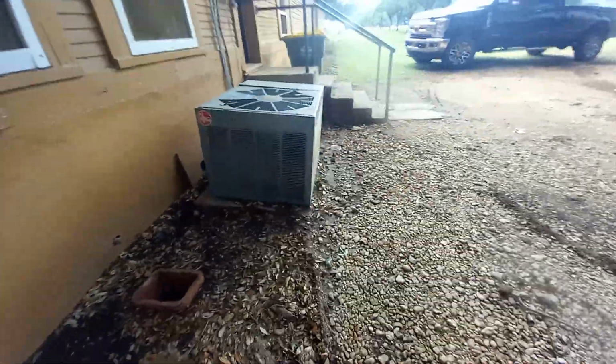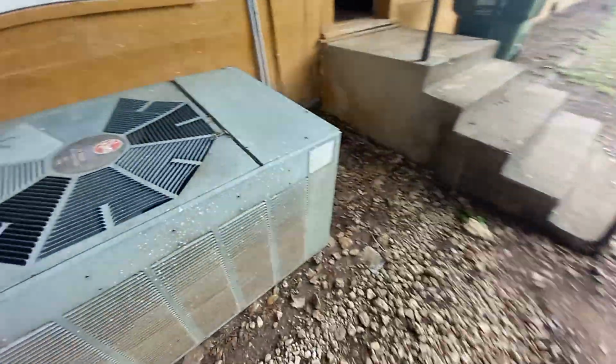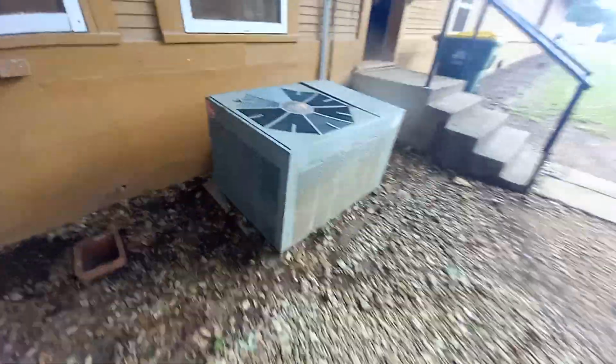So this thing's working great, and I am gonna get a startup of this at some point. I'll probably set my phone like right here so you can hear the compressor in it. Alright, let's see what else is around here.